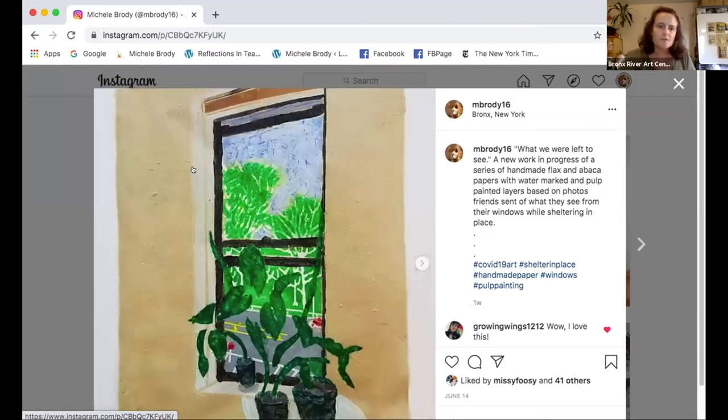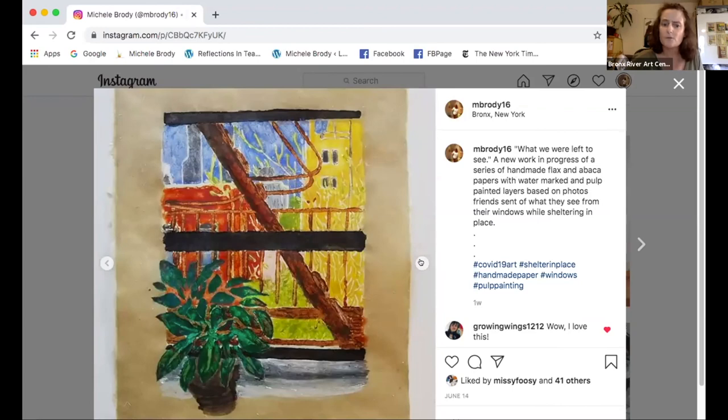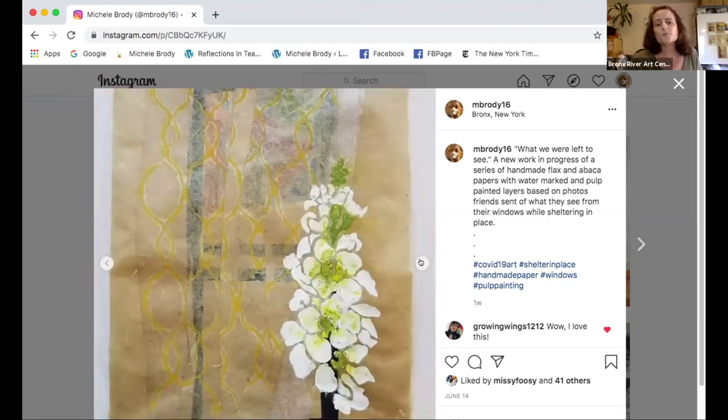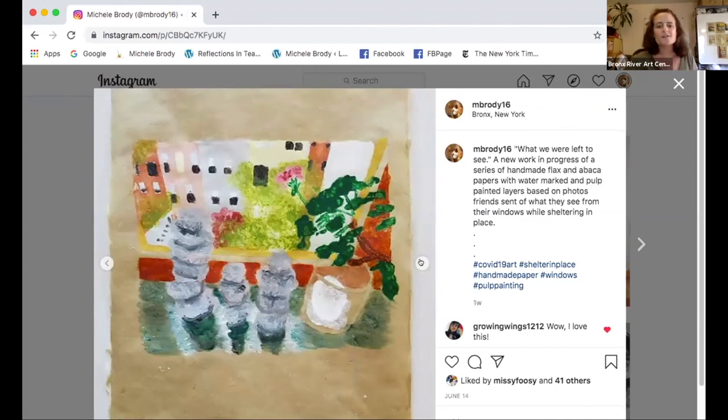But I wanted to show you in particular a process leading up to these pieces that I've been doing for the last month, where I invited friends to send me photos of their window views. And I've been translating or interpreting them through handmade paper and pulp painting. It's been really interesting to be working this way, because I'm not a painter. I've never considered myself a painter. I am a fiber artist, an installation artist. I call myself an environmental artist, a community-based artist, but I've never ever said painter.